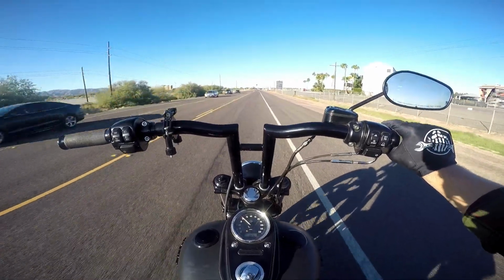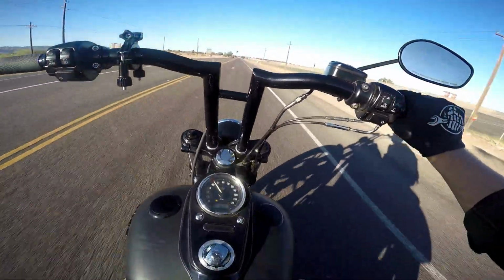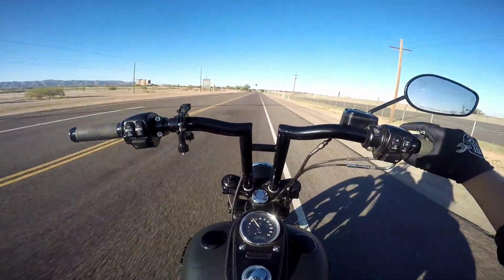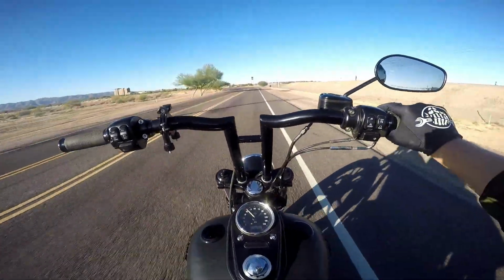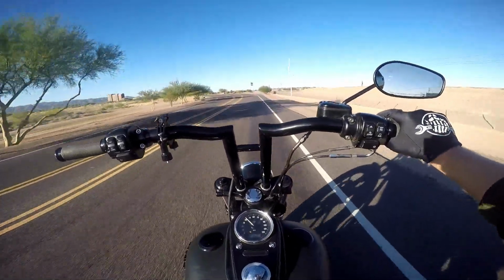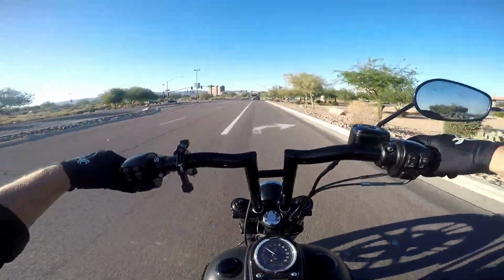And the difference is this one's a liquid-cooled performance V-twin as opposed to the air-cooled 110, 117, 114, whatever, all those other engines that we're talking about, all those other V-twins. So right off the bat, Indian's coming in with a punch when it comes to the actual engine itself. Let's talk a little bit about the design itself.